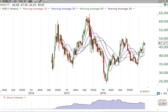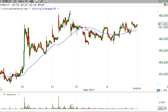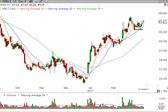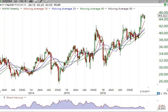Mobileye is one I would say keep an eye on as well. On the daily time frame, it's been stair-stepping higher here recently, and just looking at this 30-minute time frame, maybe getting back above the high of this week with a stop somewhere underneath this higher low, or one of these higher lows, whatever's most appropriate for you personally. Only you know that.